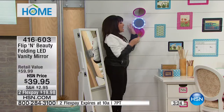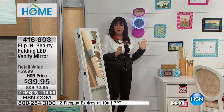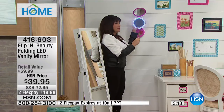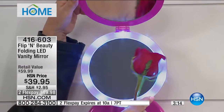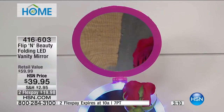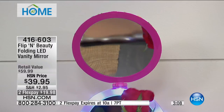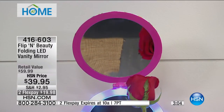Is that fabulous? Now let's look at the magnification. The magnification you are going to go crazy for, because I think we can get this. Now, look at that. This is the standard. Now I'm going to go up to the top where there's 5 times magnification. Hello. Look at this. Sometimes they're not friendly mirrors, but we need to have them in our lives anyway. You need to get an up-close personal look.